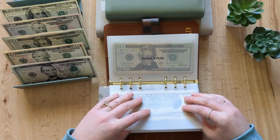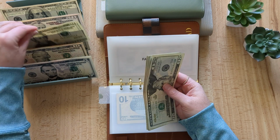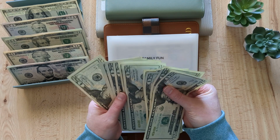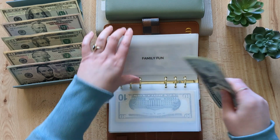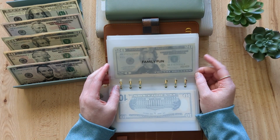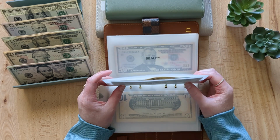Electronics is fully funded for now. It has a fully funded placeholder. Family fun is getting $20. So now it has $20, $40, $60, $80, $100, $20, $40, $60, $80, $200, $20, $40. $240 in family fun. This is great. We'll use this for date nights and stuff like that, which we are planning on going on a date night this weekend to kind of celebrate once our house closing goes through.